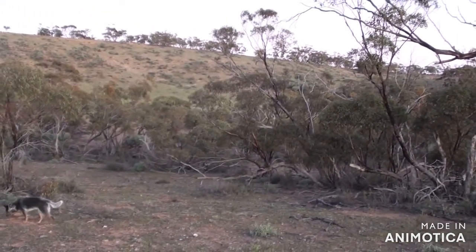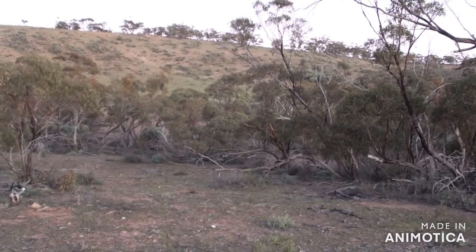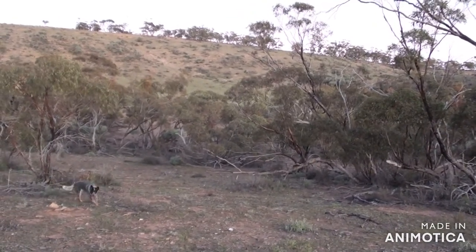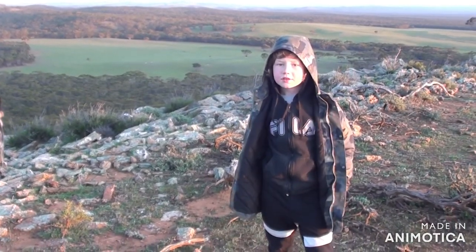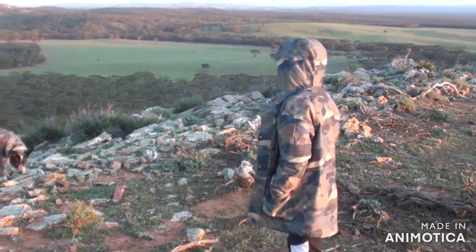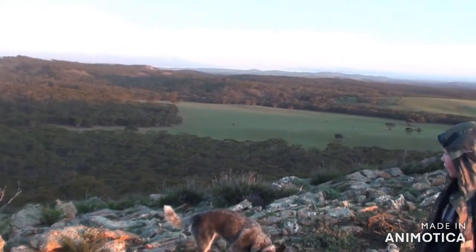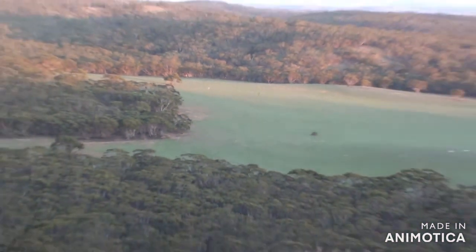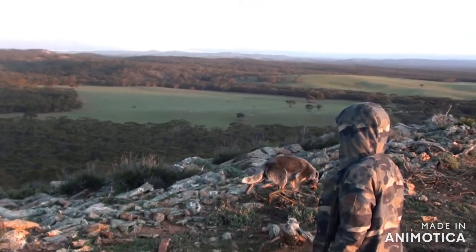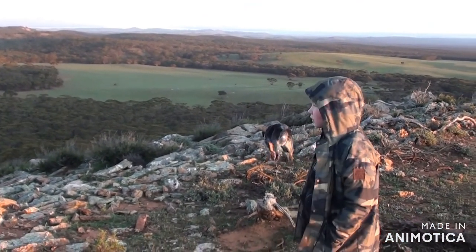I'm not sure if you can see it, but some roos have just been bouncing over the hill just then. We've just seen some roos hopping down that way. I was hoping I'd get to film them, but I couldn't. They hopped away before I could get there.